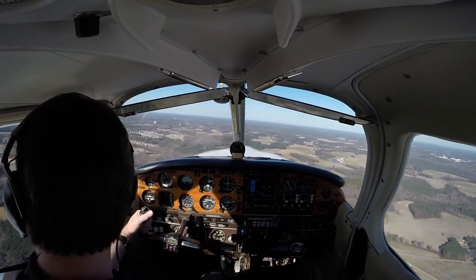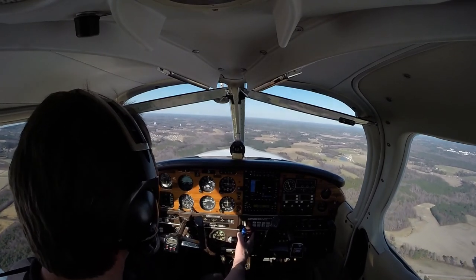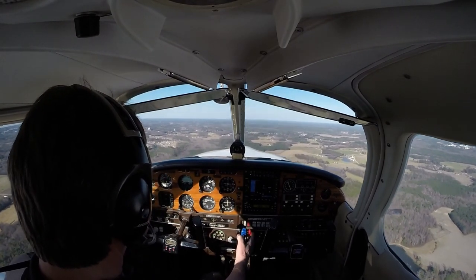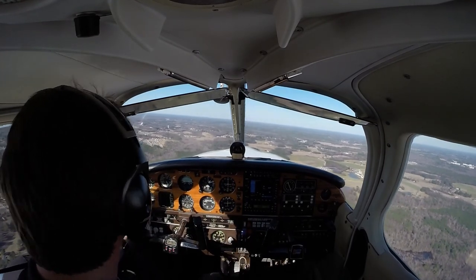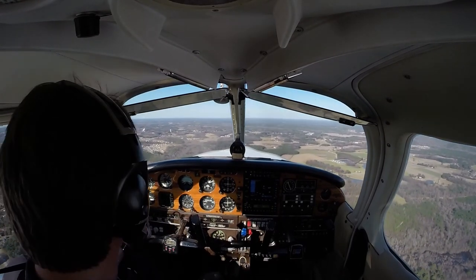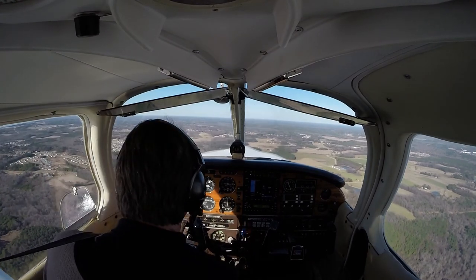Going to get even with the runway, which I am now, reduce power, then turn base leg. Pull the nose back, slow the plane down a little bit. First notch of flaps.